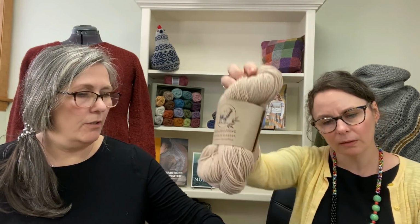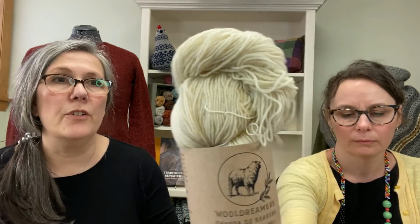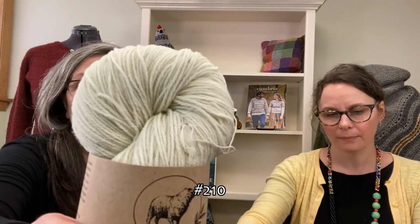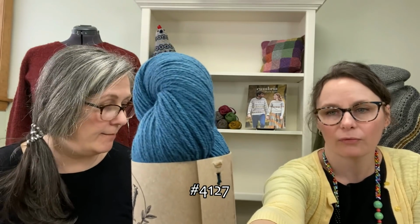Yes, some naturals. It's an undyed natural. Lovely and creamy. Really big, voluptuous skeins. This here is color 210. Yep, and it's Verde Lima, so a very light green. Pretty. I'll show it next to the, there you go, you can see the green in it. And then azul. Gorgeous. 4127.